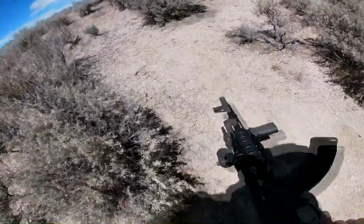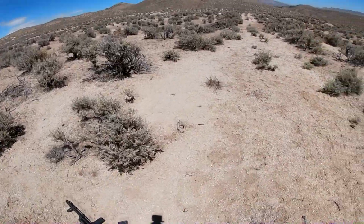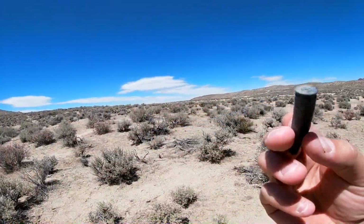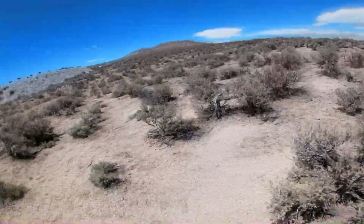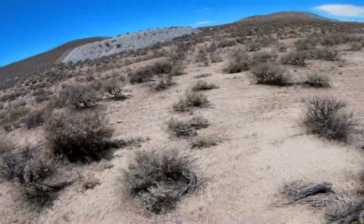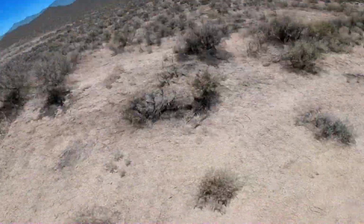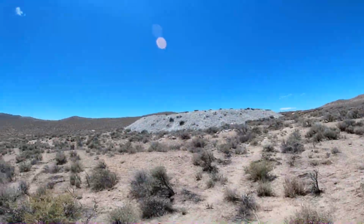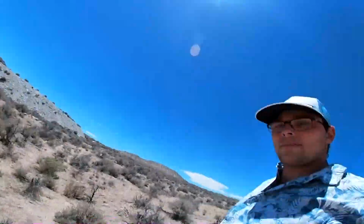Hold on, let me actually show you. Yeah, 7.62 links and 7.62 blanks, like suspended. Yeah, so the military's probably up here just doing training. Just be mindful. This isn't a part of the bombing range, but I don't know where their property boundaries lie. Alright, just trying to see which might be an easier or safer way to get up there. I'll cut back to it once I make my way up to the top.